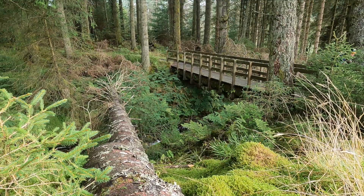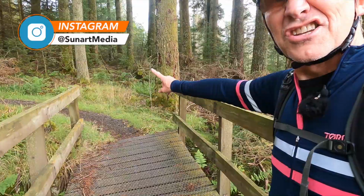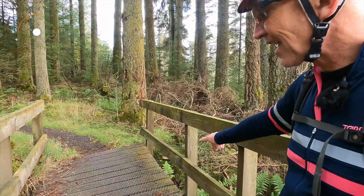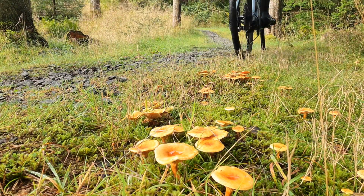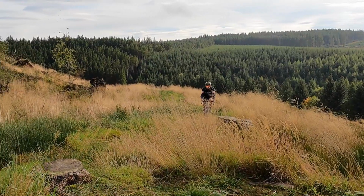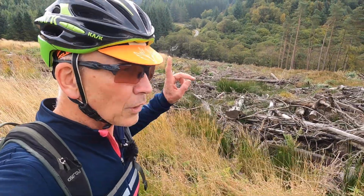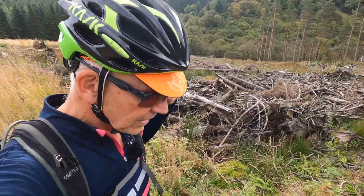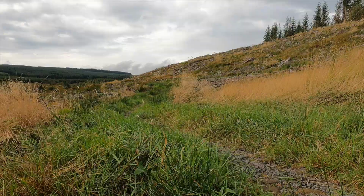Just a little touch I noticed on this bridge, and look at the way they've cambered that corner so it fits with the curve of the trail. That's good trail building. Don't know if you can see that junction down there in the valley, but that looks a bit familiar. I wouldn't be at all surprised if that was the road I used to take when I was going up to the Bloodybush.